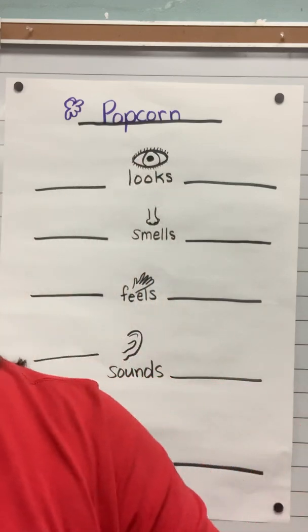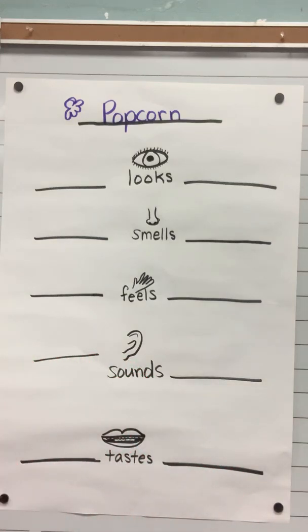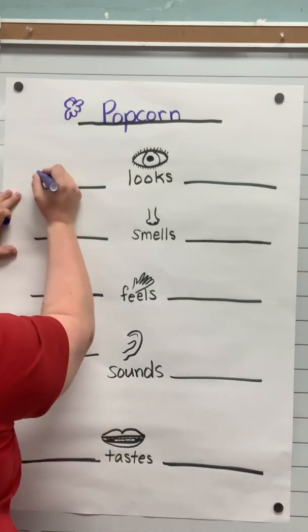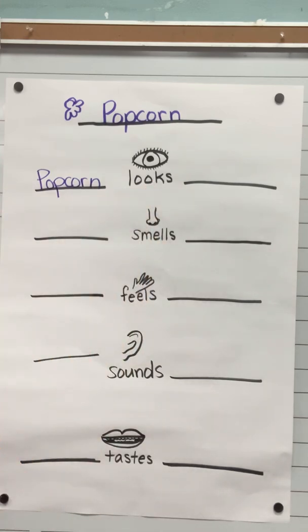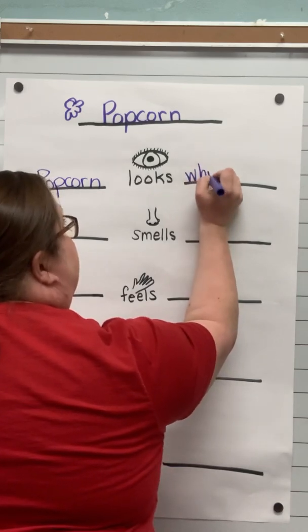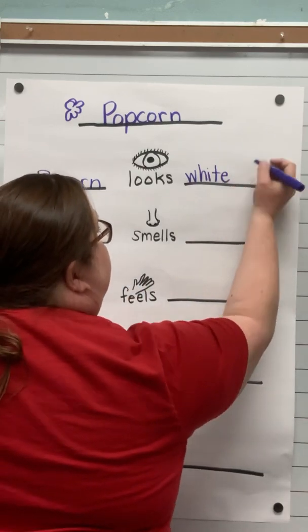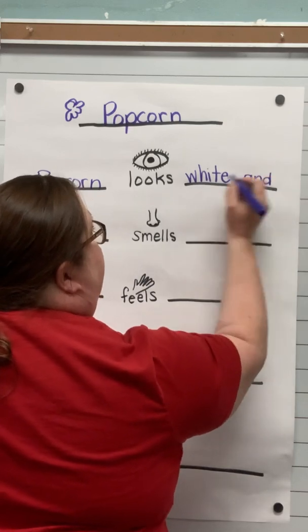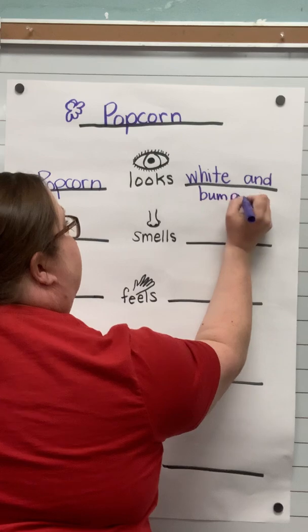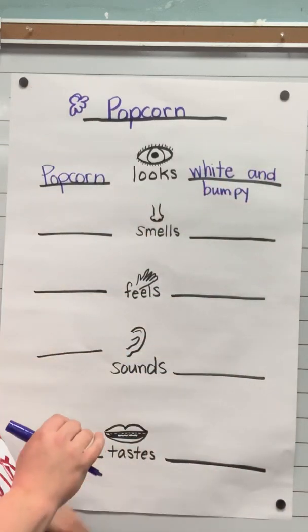I'm going to think of how I would describe popcorn, okay? Using my different senses. If I were to look at popcorn, I would say that popcorn looks white. It's white. It also looks bumpy. Oh, I wish my line was a little longer. I'll write it right underneath. Popcorn looks white and bumpy. Okay. You still see that? There we go.